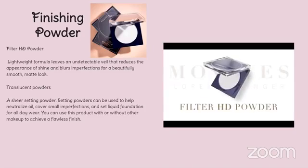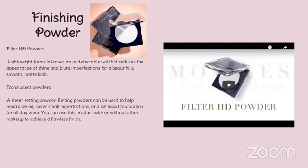I absolutely adore this because I can use it on anyone. As you've seen from when I stopped and talked about how she must have the HD powder on, it adds a little bit of shimmer, not too much. But best of all, it's not going to make you look ashy if you have very deep tones or medium tones. I love that. It's definitely what you call an HD powder.